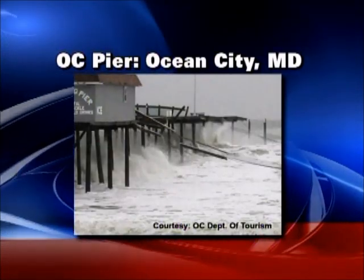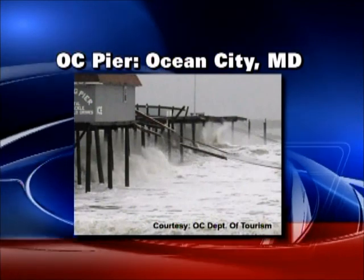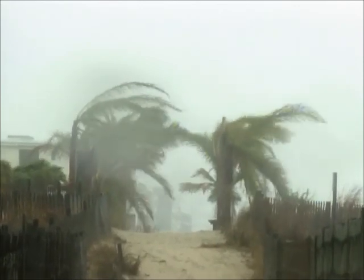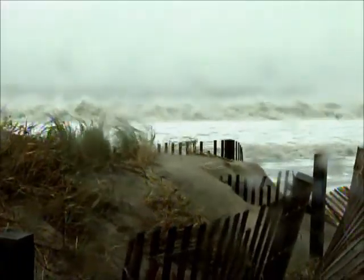We hope what will happen is it'll continue to pick up speed and move through. We're going to see at 8:30 p.m. in Ocean City some high tide, and that'll be a real dangerous time for them. We are also likely to see more tidal flooding and flooding in the tributaries of the bay than we've seen in a good long time.